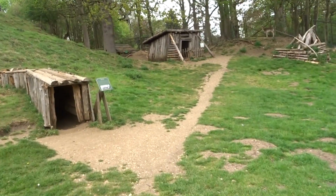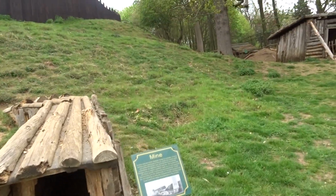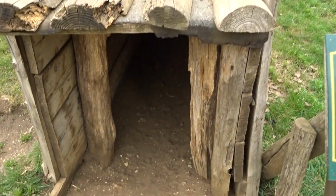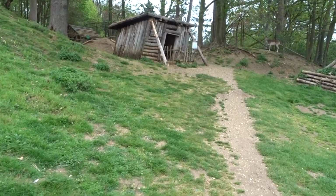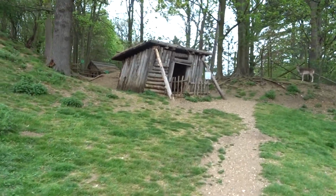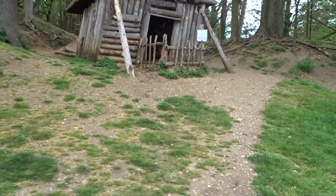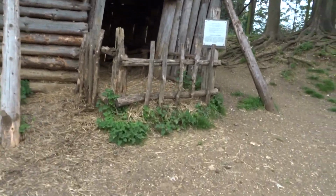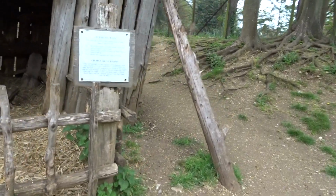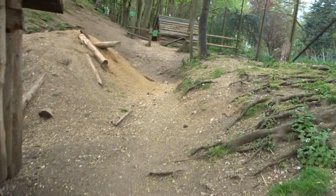Oh, is this meant to be a mine where they've tried to mine underneath? Although it probably wouldn't work very well because that's a wooden tower up there, so it doesn't serve much function. Oh, there's some interesting little buildings around the outside. Charcoal kiln, charcoal burners.